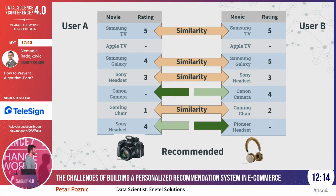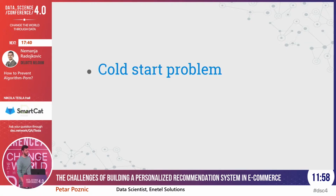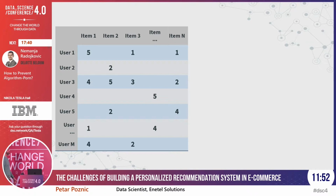Of course, when you are working with collaborative filtering, you always have a cold start problem. So you need a lot of data so you can make a good prediction. While you are getting data, your model is becoming better and better. But in real time, with real data, those examples are not so simple.